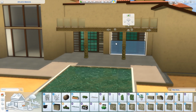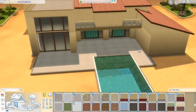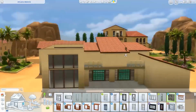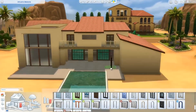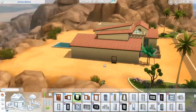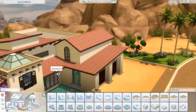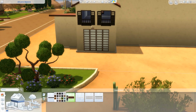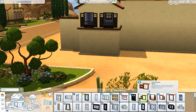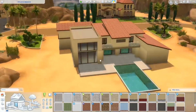I also tried to work with these kind of columns that we've gotten with the Jungle Adventure game pack. Didn't really work out, and I decided to make my own little columns with the wall tool. Oh, that's right. I didn't tell you guys what the theme of this mansion is, but you probably already seen it by the title of the video. It's called, oh my gosh, what was I gonna call this video again? Oh, the Jungle Explorer's Mansion.